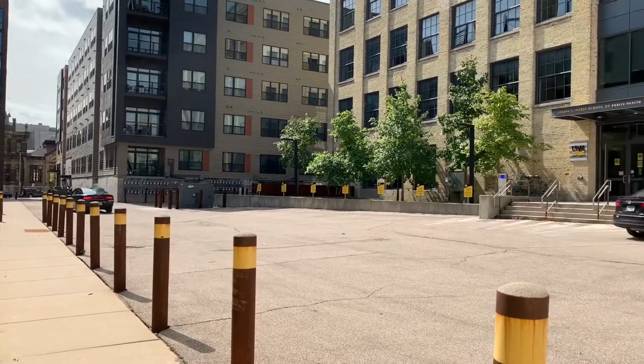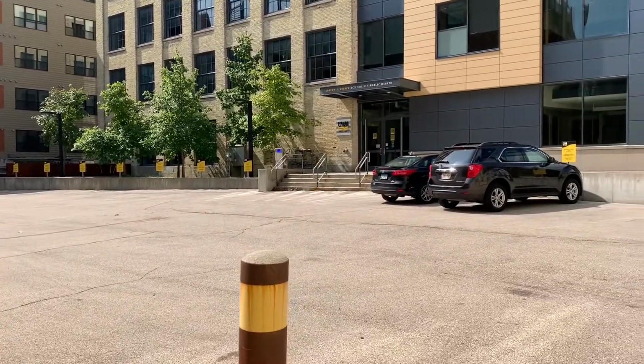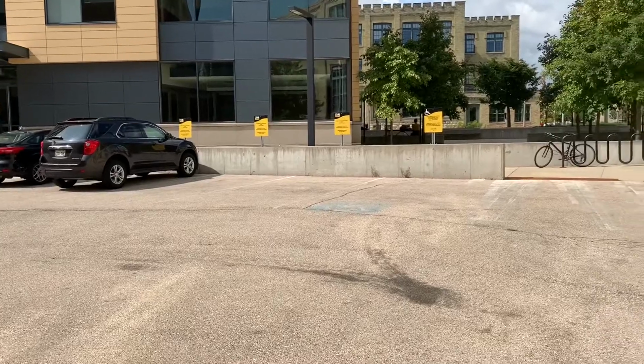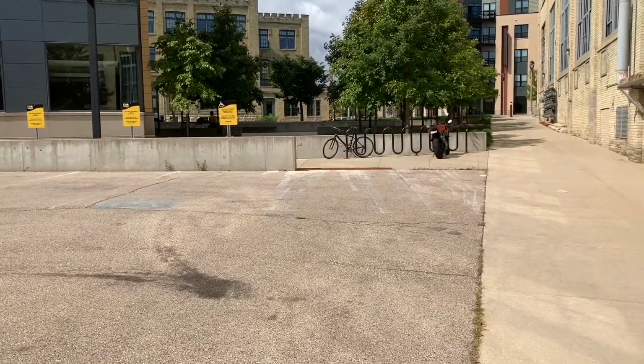Interesting way to accommodate parking. It can also be closed off for a space, but typically this is only used for cars. And some bikes.